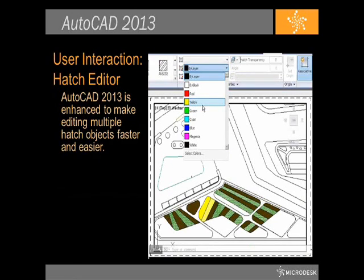AutoCAD 2013 is enhanced to make editing multiple hatch objects faster and easier. As a matter of fact, you can now select multiple hatch objects and edit them simultaneously. And actually, we're going to pause here to see if we can take a brief look at how that works.